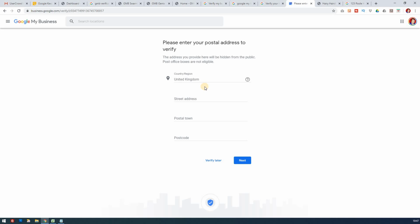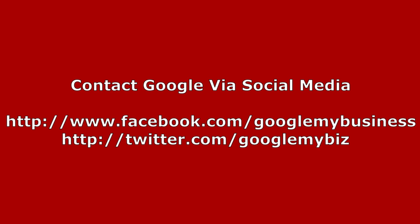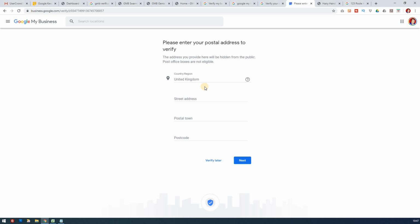First of all, you could go to Google's business on social media, and that seems to be the quickest way to get genuine people verified. So you can contact facebook.com, and it's Google My Business, and if you go there, you'll be able to communicate, explain your situation. Or you can go to Twitter, which is twitter.com, and then it's /GoogleMyBiz, B-I-Z. So those are two ways in which you can communicate.